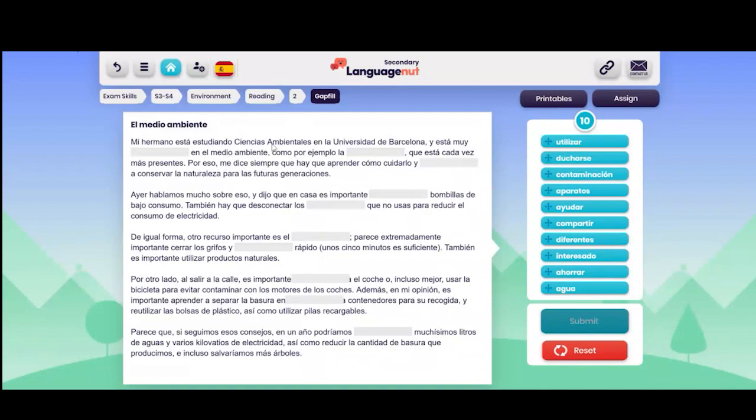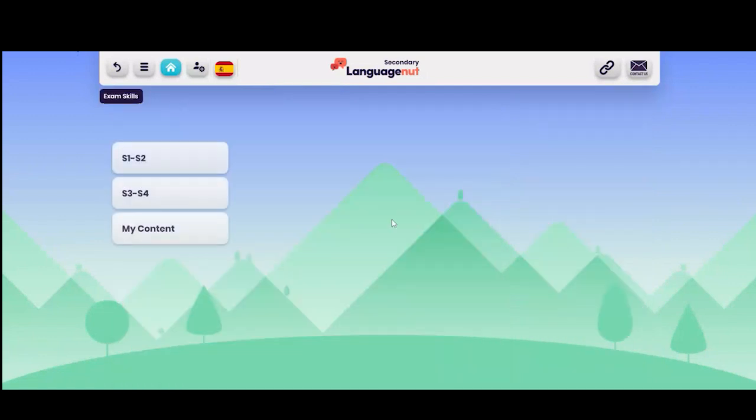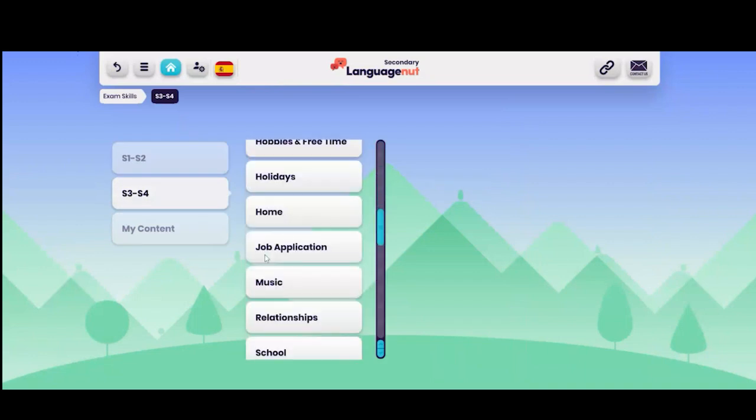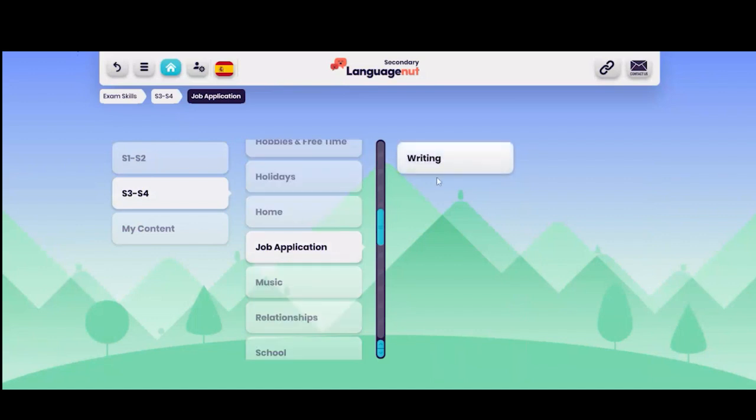But you can frame it, of course, in any way that suits the needs of the pupils and the class that you have sat in front of you as well. So again, a really useful, really powerful tool to have in the bag. And as I say, loads of topics, loads of different things. We've even got this little section here, the job application, which is actually a writing activity, but that's a part of the Scottish National 5 writing exam. So loads of topics there that are useful.